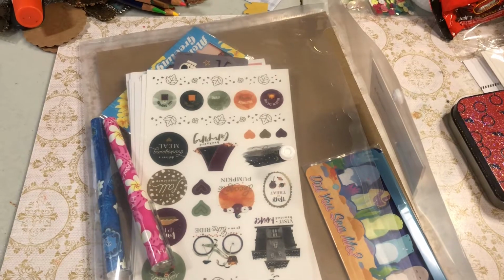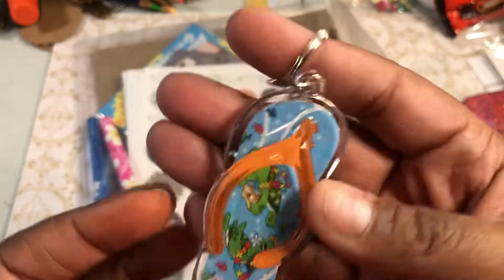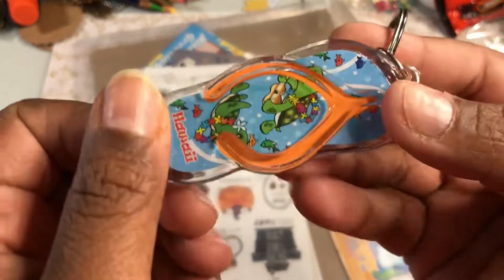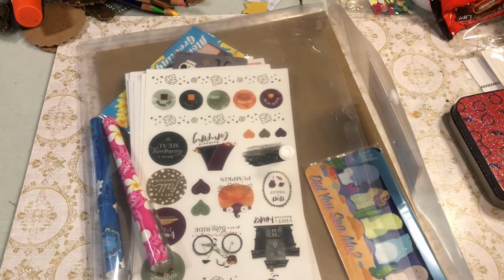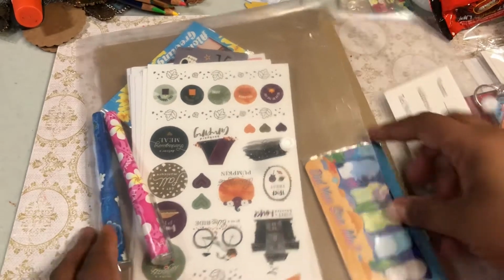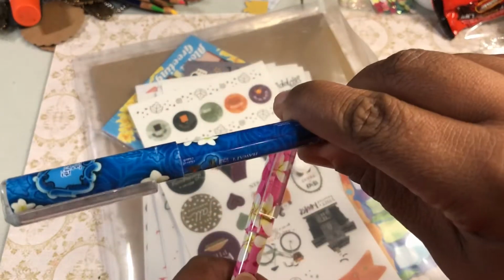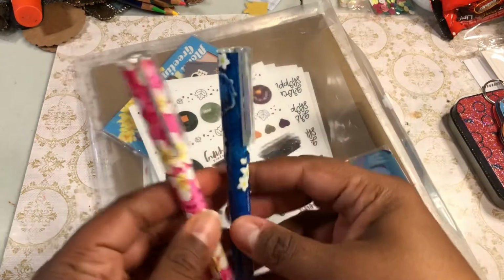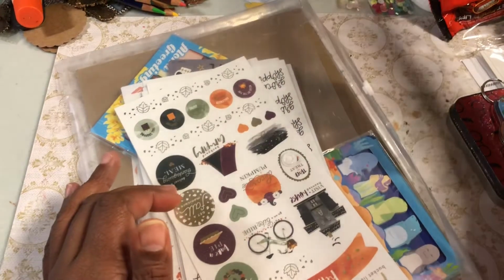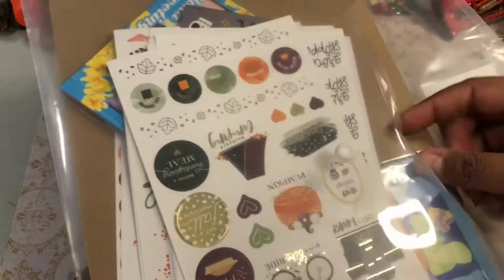She sent two of these, and I just dropped it. I don't know where it went. So she sent these flip-flop keychains, and it's got the little turtle. That's so cute. And there was another one, but like I said, I literally just dropped it, and it fell somewhere. So it's in my craft room, Jojo. She gave me some pins, and you know I do love a blue. So, love that. I'm going to stick those right here in my little pin thingy, because if I don't, I don't know where it will end up.